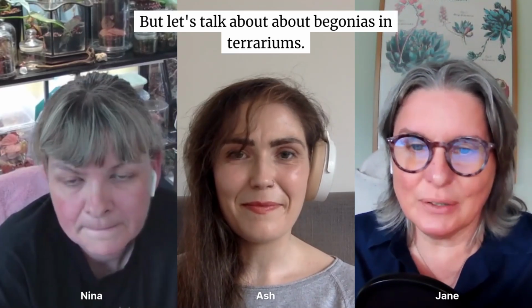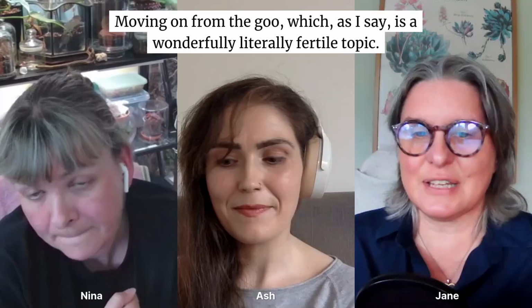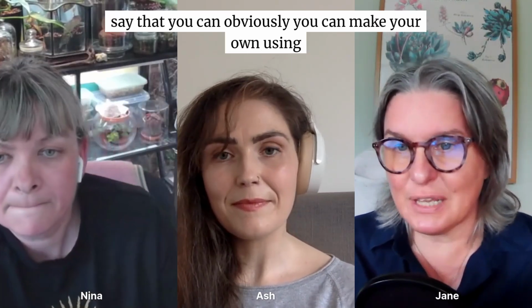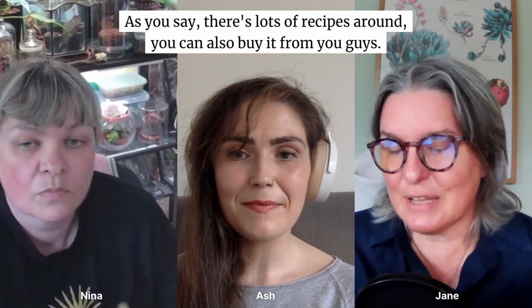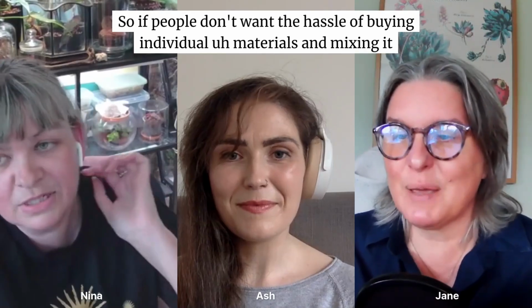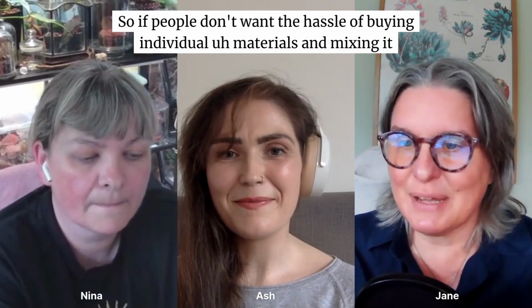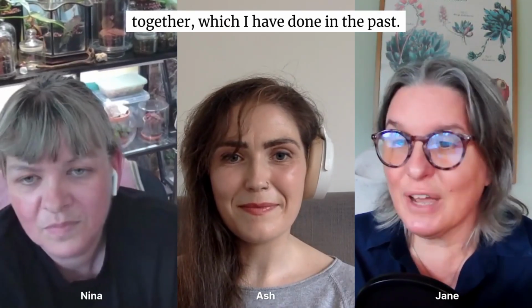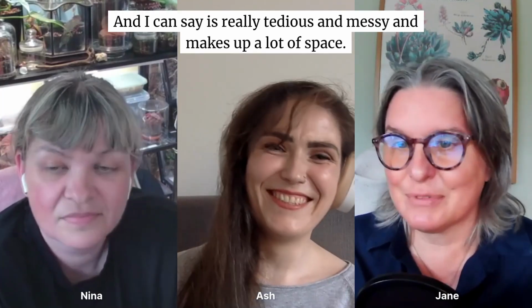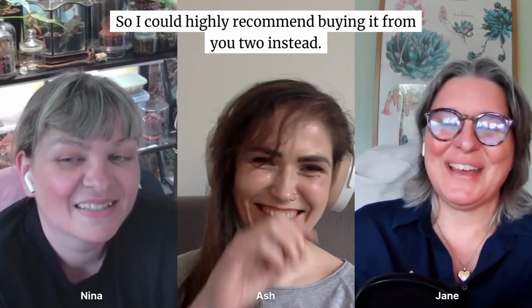But let's talk about begonias in terrariums. Moving on from the goo, which, as I say, is a wonderfully, literally fertile topic. You can make your own, and as you say, there's lots of recipes around, but you can also buy it from you guys. So if people don't want the hassle of buying individual materials and mixing it together, which I have done in the past, and I can say is really tedious and messy and takes up a lot of space, I would highly recommend buying it from you two instead.